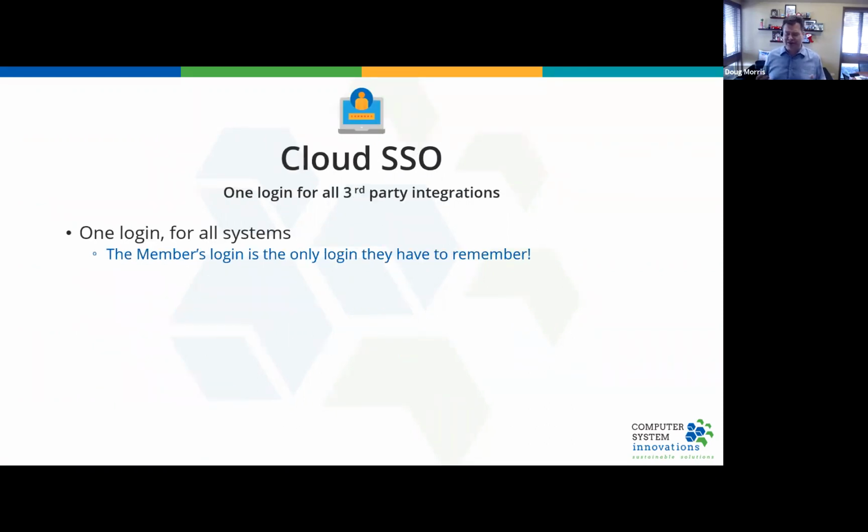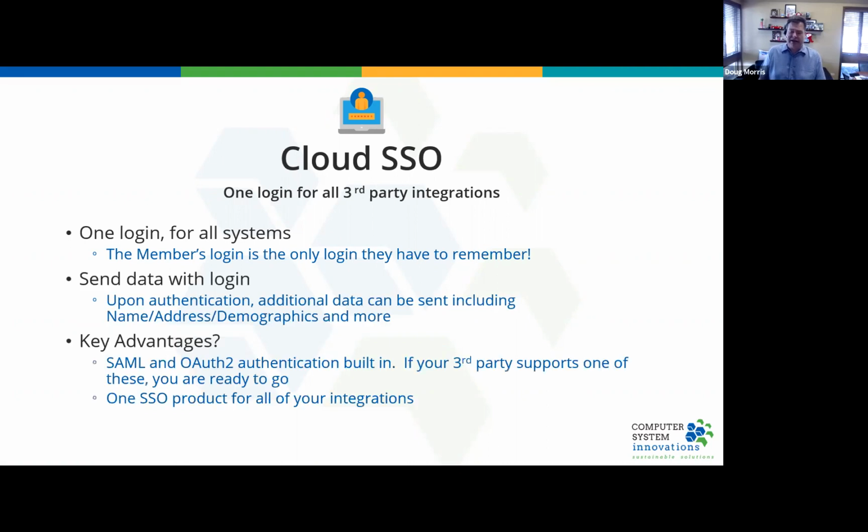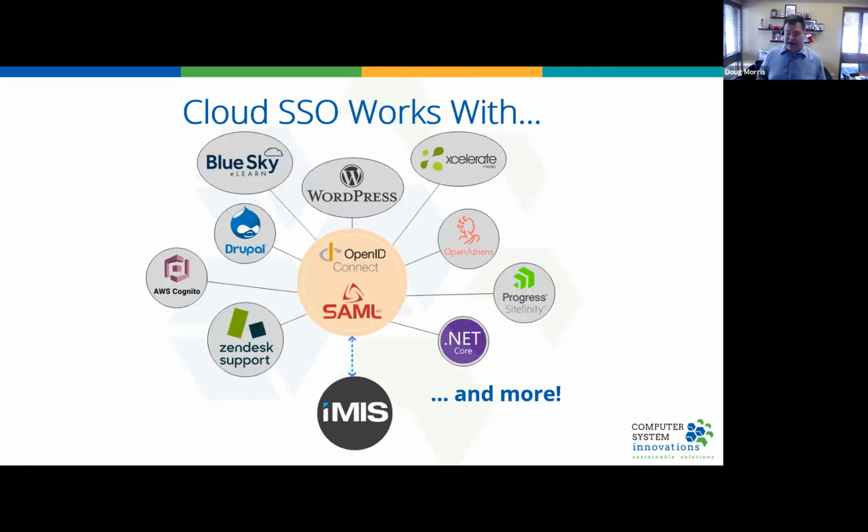Our cloud SSO is super powerful and runs in our Azure cloud. One login for all systems. The member needs to know their IMIS login. That's it. You can send additional data with the login, demographics, credentials, anything you might want. SAML and OAuth 2 are automatically there. As long as the third party supports that, you can use this. You don't need to go buy a bunch of bridges. You can just do it with our SSO, and you combine it with the data station. There's so many things you can actually connect to.